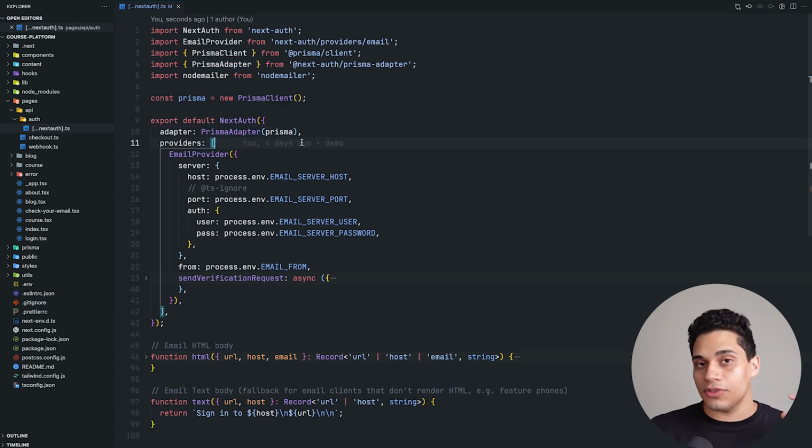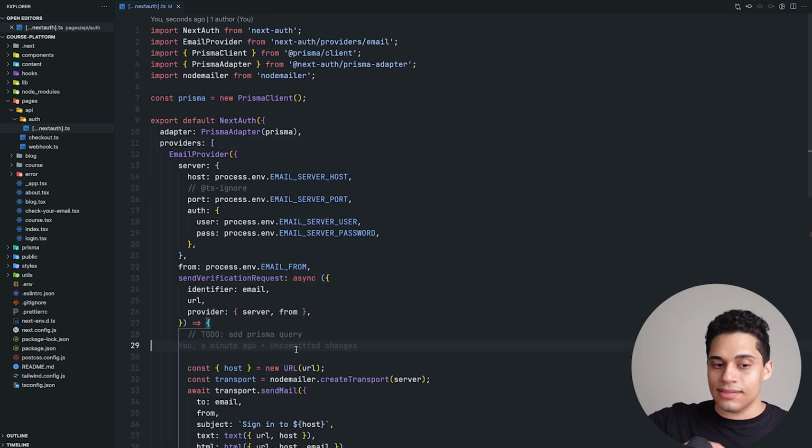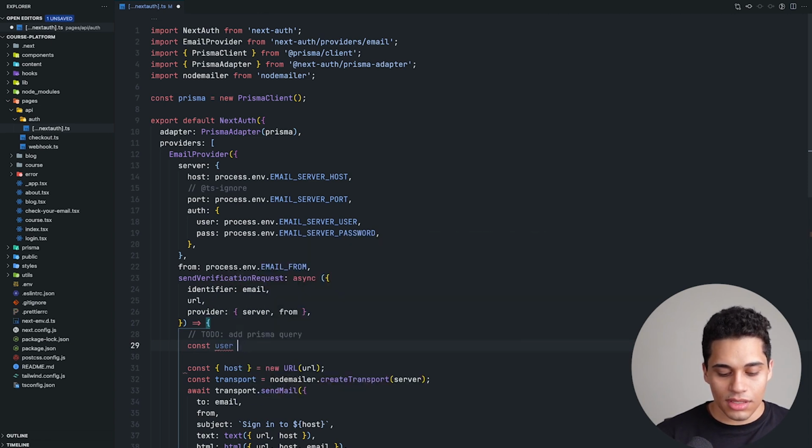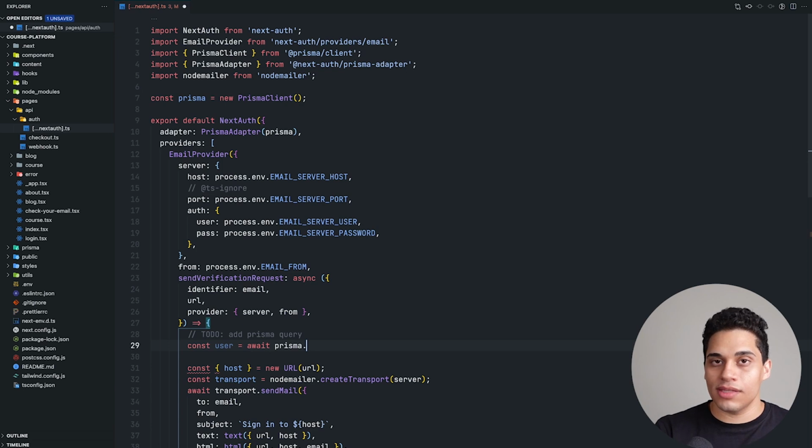Now, the next thing that we want to do is actually check, okay, is the user that's trying to log in in my database? If they are, then we'll send them an email with a login link. Otherwise, we won't send them anything. So to do that, we have a function called sendVerificationRequest, and we can add our own logic here that sends a query to the database. And for that, we'll be using Prisma Client. Now, all I need to do is just say const user equals await prisma dot, and if I hit Control space, I'll get autocompletion from VS Code.